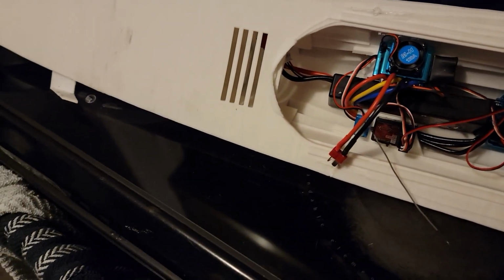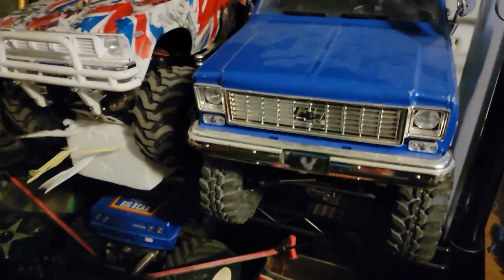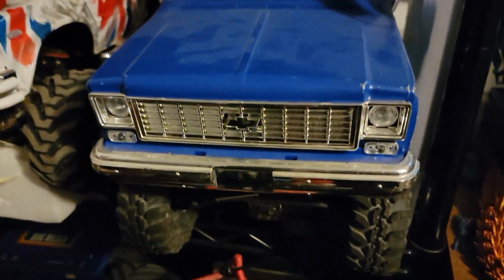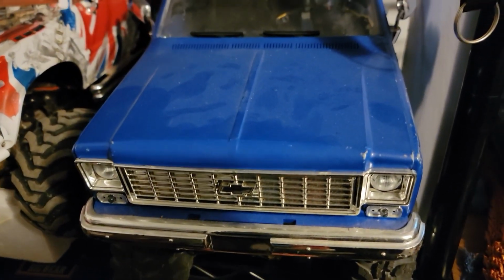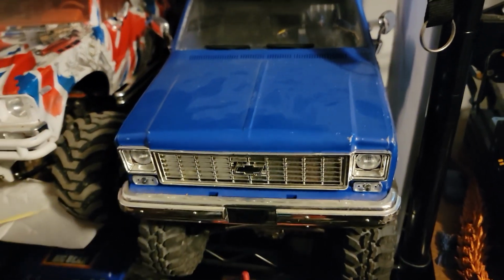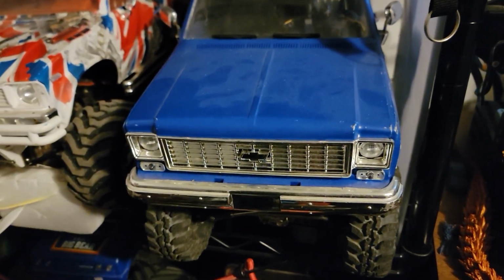Now, I'm just going to use my crawler as an example. My Vitera Ascender with a 2-cell lipo and a brush system, the stock brush system that came in this truck, I was getting roughly a half hour. Maybe if I was lucky, depending on the weather conditions and how hard I was really running it, I might be able to get 35 minutes out of the battery.